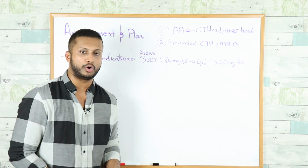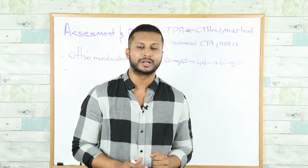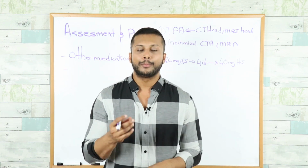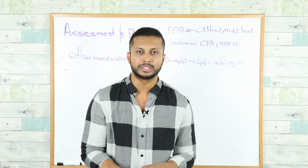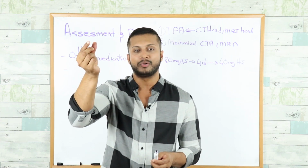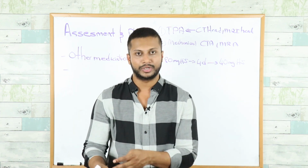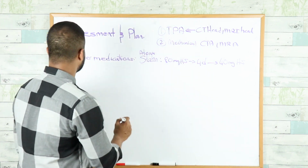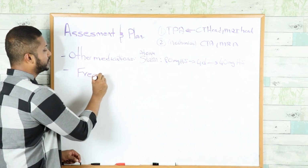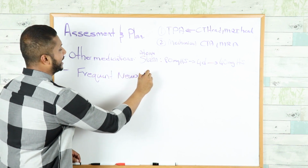Now apart from that, fine, you have your patient in the ICU, you're managing all these parameters as I already explained. And what else do you need to do? You need to do something very important, because this patient just received TPA or mechanical thrombectomy. The problem with these two interventions is that there is a risk of bleeding on top of it, which is known as the hemorrhagic conversion. That's the reason the patient is in the ICU. So when the patient is in the MICU, you need to do frequent neuro checks.